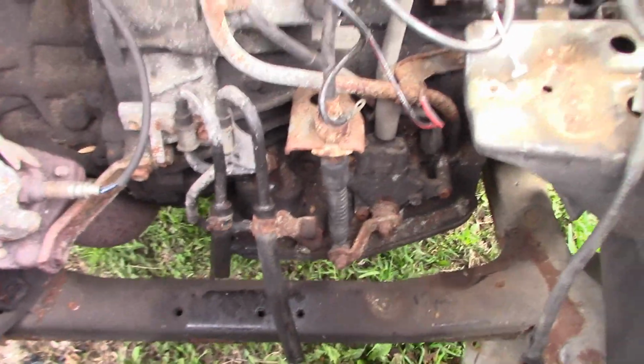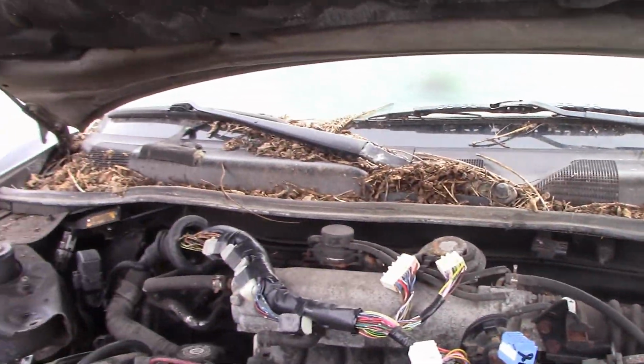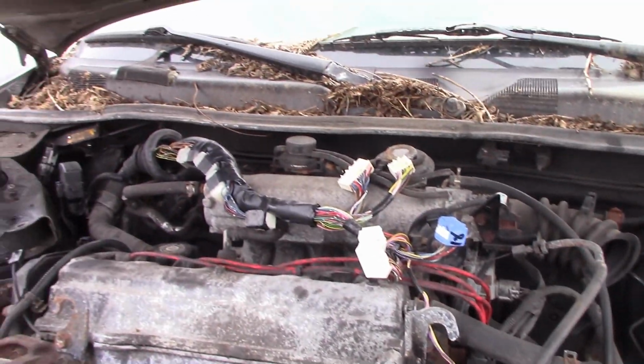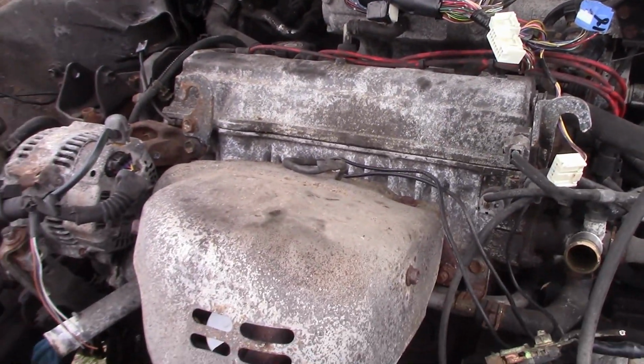He cut the transmission. That's beautiful. He cut those. That's beautiful. Engine harness is out, throttle cable's off, brake booster's off. Alright, let's get ready to pull this thing out, I guess.